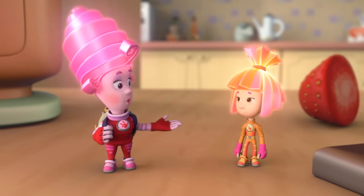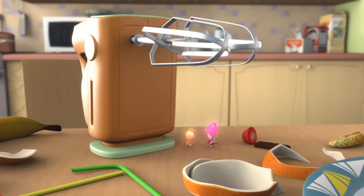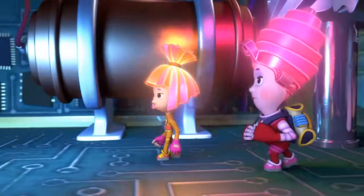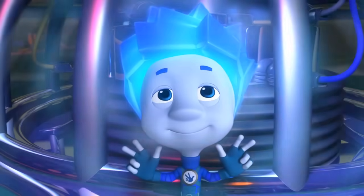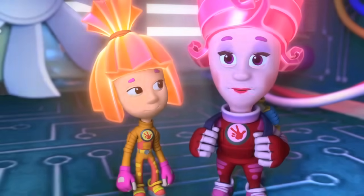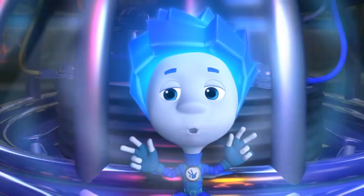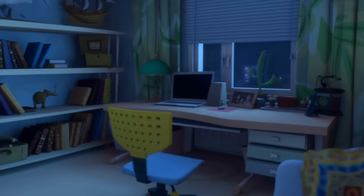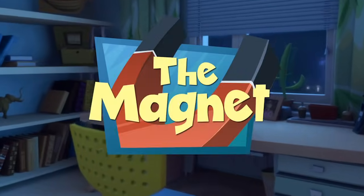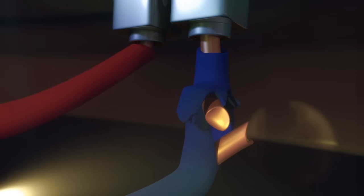Simka, what in the world were you up to? And what happened to Nolik? Just come, I'll show you. Nolik, here you are. Didn't you say that charging up in the kitchen is boring for you? The mixer's not boring. It gives you energy that's yummy, delicious, and nutritious. The magnet. Well, it looks like we need a pack-a-mat.